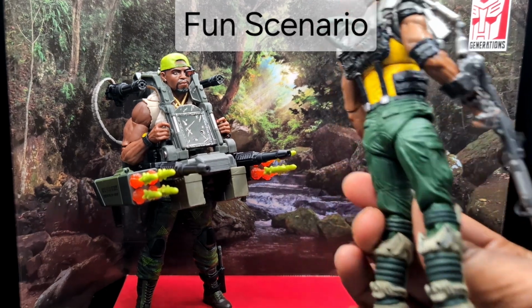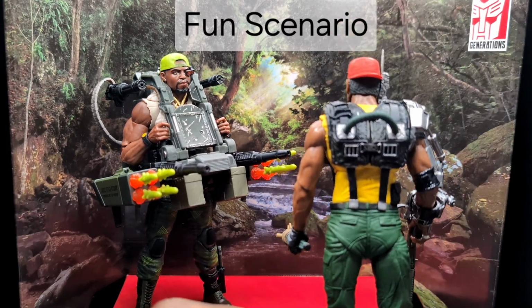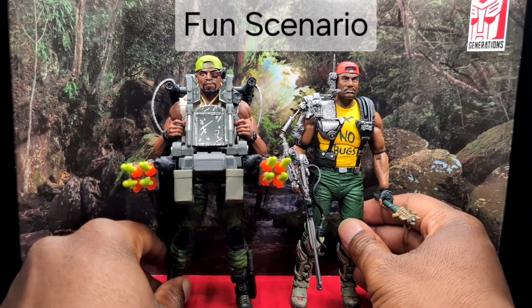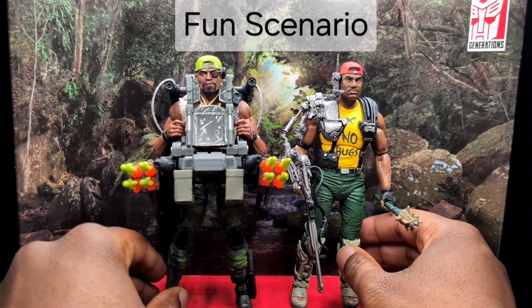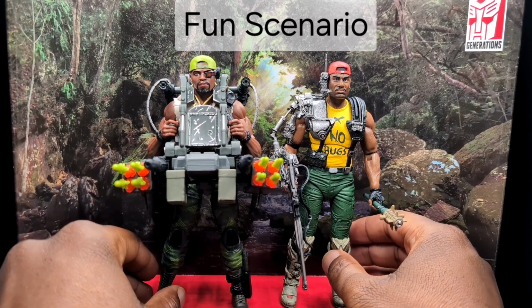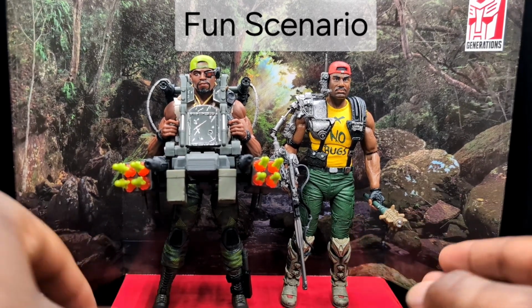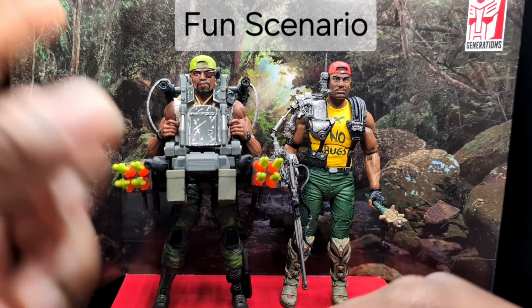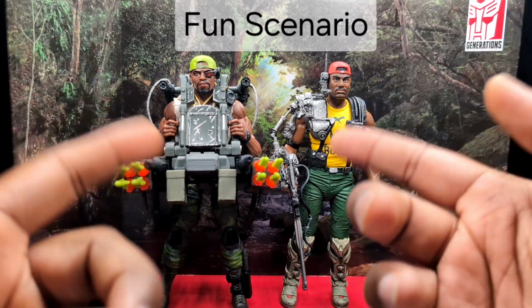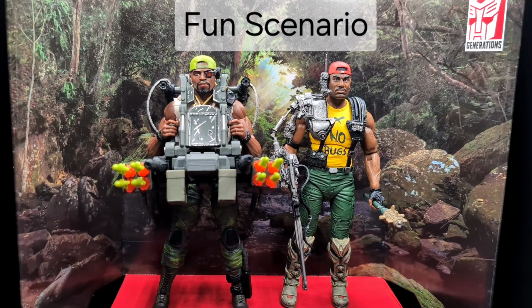This is a NECA figure. Looks pretty good. And they have the same size, same height. Come on, man. You can't tell me they don't look like relatives. Like it can't be a possible thing. So that's my headcanon. That's his dad. That's his son. And then I'll get Roadblock in there, and then we'll have the cousin in there, and then there you go. Isn't that something? That's kind of funny. Anyway, I just wanted to throw that in there.